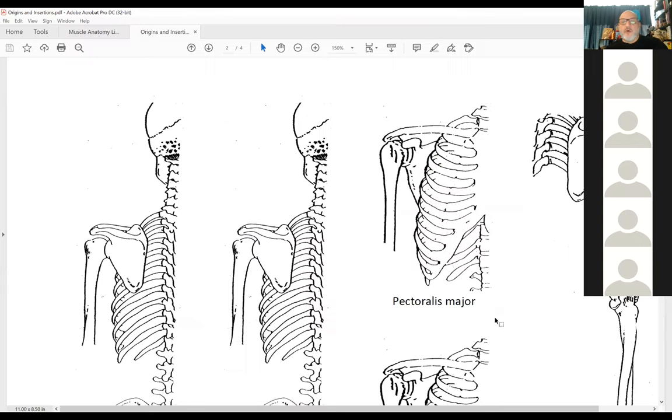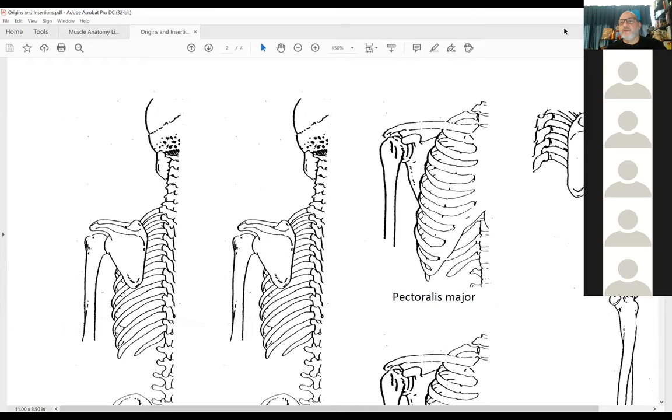All right. Questions on its origins and its insertions? And again, I will do this real quickly, real simply, just to emphasize the next point that I need to make.